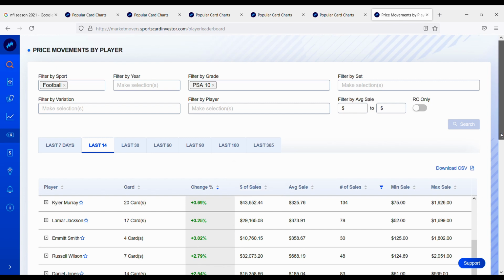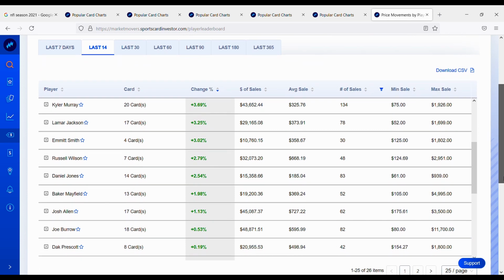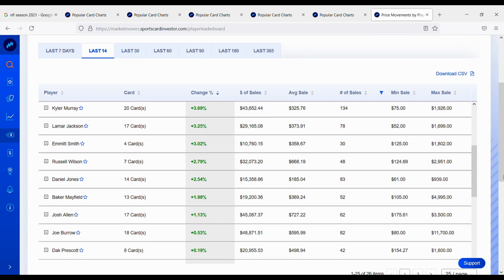So we're going to see some of the trends over the last 14 days in the NFL card market, and we can see if that theory of the cards starting to go up is holding true or not. So we'll just take a quick look at some of the cards that are going up, and then we'll also look at some of the cards that are going down.